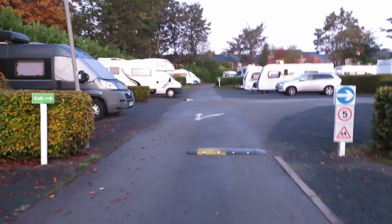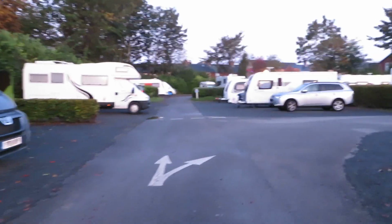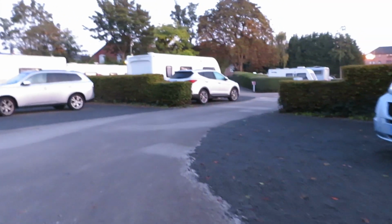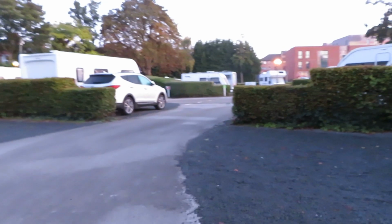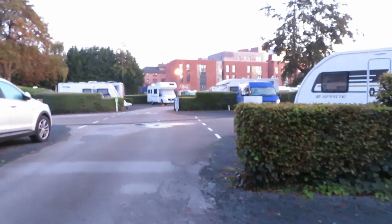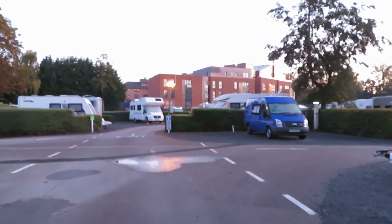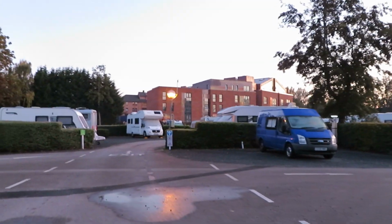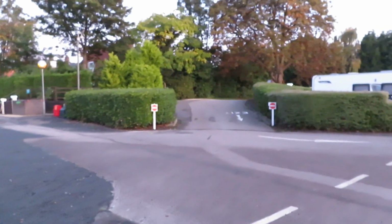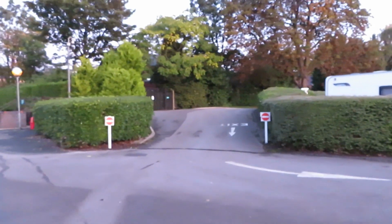So you go straight on up to a little cul-de-sac area. As you drive round, you have to go round this way, which brings you round to where we're pitched. So this road goes all the way round, past that new hotel they're building, and then it fetches you down that way, which is now your exit during the day while they're doing that work on that main road. So that's your entry and exit.